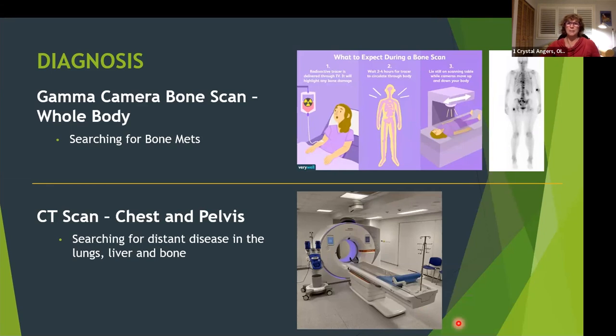For the bone scan, a radioactive tracer was injected intravenously. After a 2 to 4 hour wait, a large, slow-moving camera then scanned my entire body, searching for radiation emitted by this tracer. The tracer is designed to be preferentially taken up by fast-growing cancer cells in the bone, and therefore can be used to identify areas of concern. Similarly, a CT scan of my pelvis and chest were performed to look for distant disease in my lungs, liver, and bone. I'm very happy to tell you that in both cases, metastases was not detected.